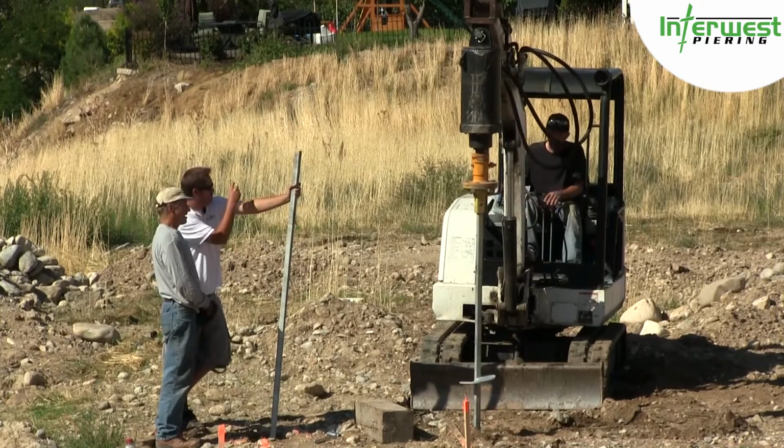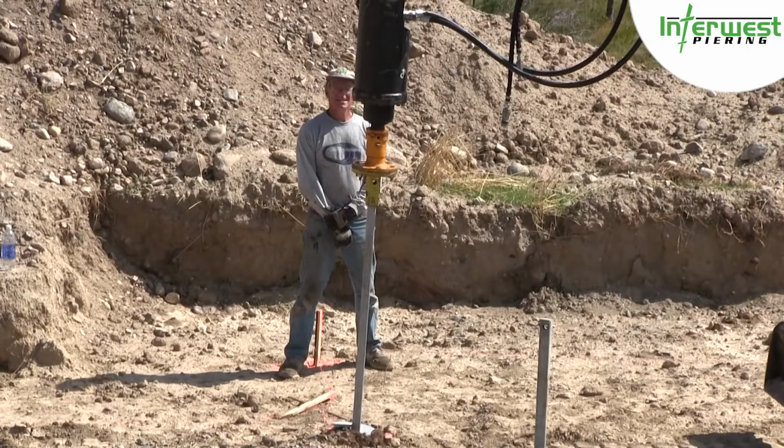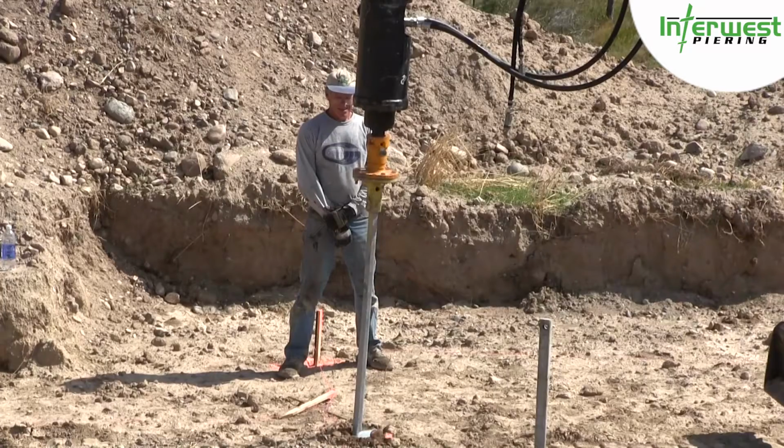Think of a screw going into wood. The tighter you put that screw in, the more it's gonna hold the wood together. It's the same type of thing with helical piers, except they're giant screws that go into the ground for buildings.